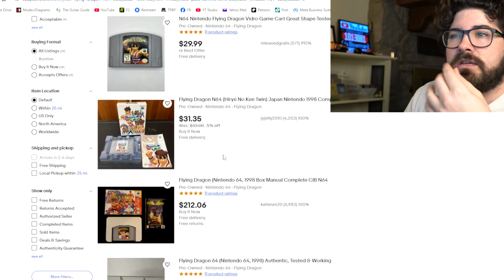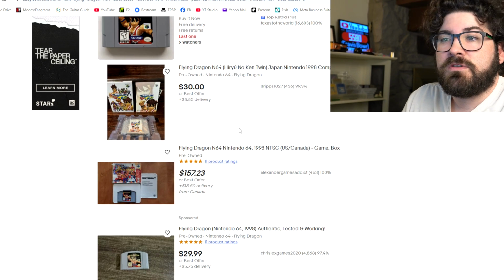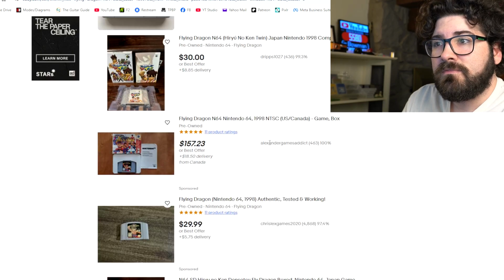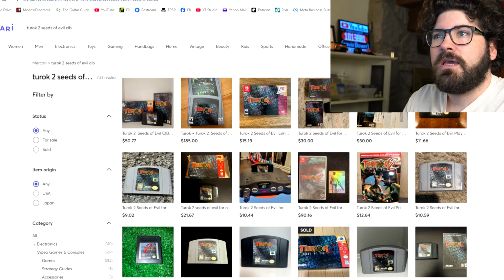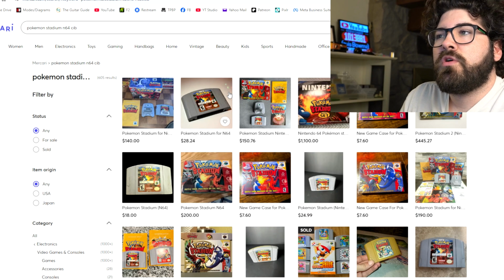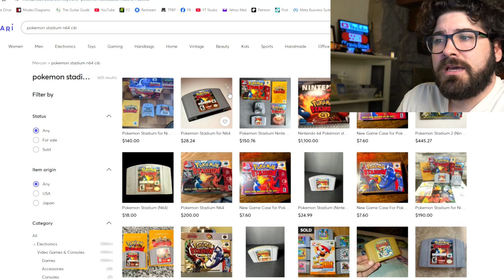I mean, I guess I could go with the route of the Japanese version, but I didn't have that one when I was a kid, so I'm not that really interested in it. But still, it's a pretty cool game. It'd be nice to get. Here's a really, really good one right here, Pokémon Stadium. Unfortunately, it's getting kind of tough to find this one complete for a decent price.